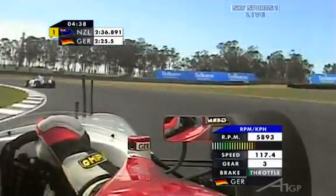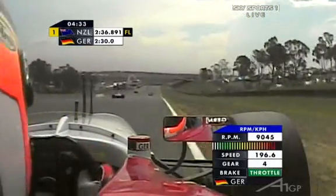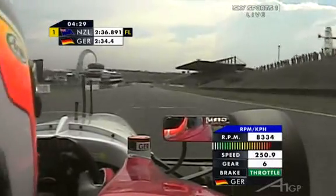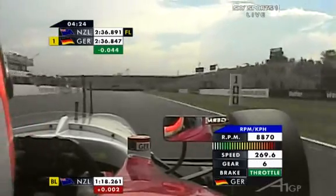Might lose a bit of front downforce through the last corner. No, I think he's going to be all right. I was going to say he might be able to pick up a bit of a draft, but no, that car's going. He's pulling over to the middle to try and pick up some of the slipstream. This is the chance for Germany to get back into the front. They are! Germany goes quickest by 44 thousandths over 2 laps.